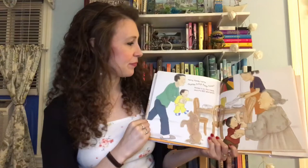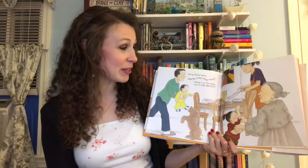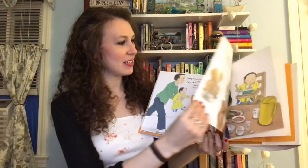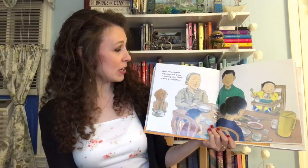Hurry, family, hurry. Gotta hop, hop, hop. Dinner's on the table and it's Bee-Bim bop. Everybody's coming to eat. Quiet for a moment. Papa says the grace. Everybody says amen. A smile on every face.